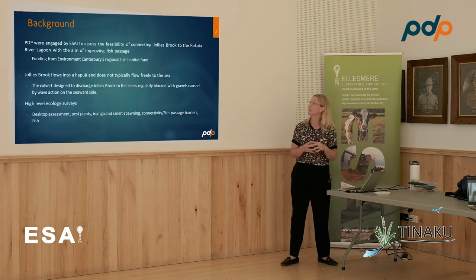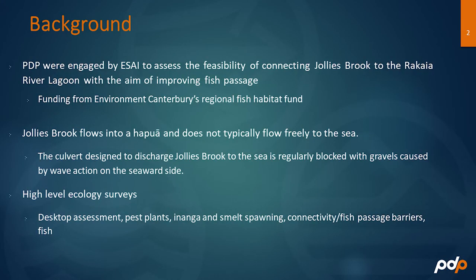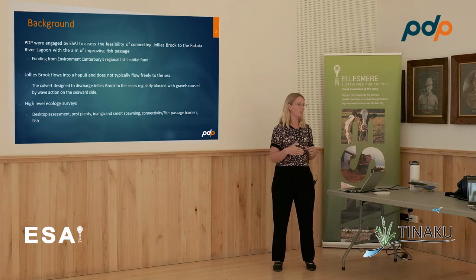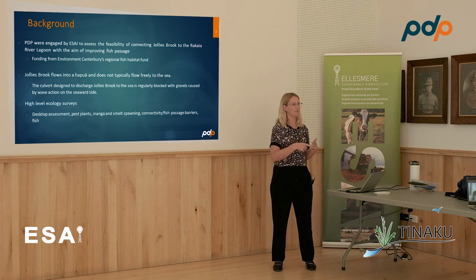So as Jo said, we were engaged by ESI to look at the feasibility of connecting these habitats. Funding was from Environment Canterbury, from the Regional Fish Habitat Fund. So currently Jollies Brook flows down and into a hapua. It's quite an extensive hapua, and it's supposed to discharge out through the gravel bar, through a culvert, but it gets blocked up very frequently by the wave action filling it with gravels. So there's currently no reliable ingress or egress for fish.